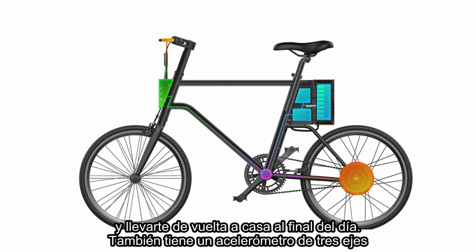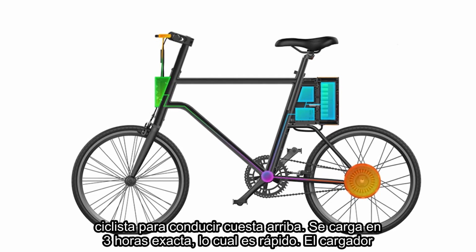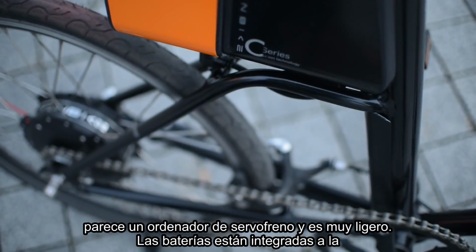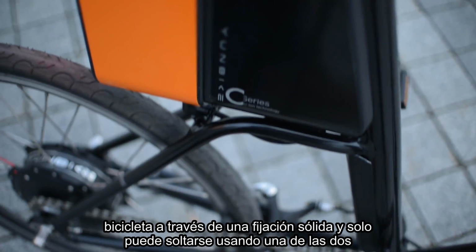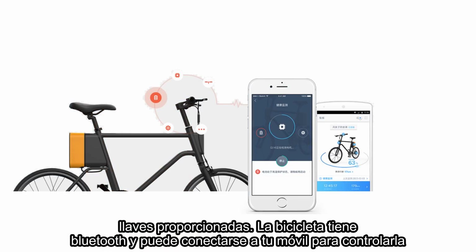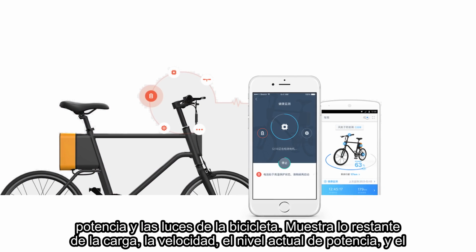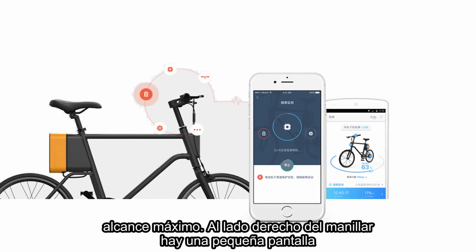It also has a 3-axis accelerometer and a gyro, allowing the bike to automatically help the rider to go uphill. It charges in 3 hours flat, which is fast. The charger looks like a laptop power brick and is very light. The battery is attached to the bike by a solid fixture and can only be detached using one of the two supplied keys. The bike has Bluetooth and can connect to your phone to control the bike's power and lights, display charge remaining, the speed, current power level and the current maximum range.